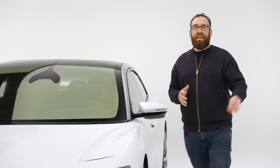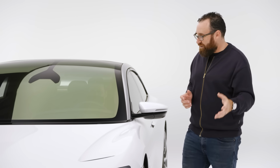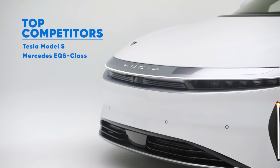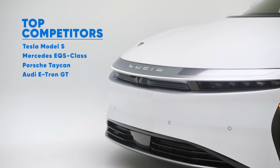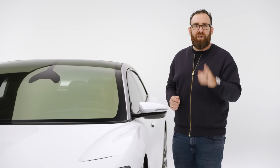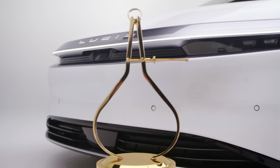Now, obviously, the Air is going to compete against other luxury, high-end performance sedans. We're talking about the Tesla Model S, but also the Mercedes EQS, the Porsche Taycan, and the Audi e-tron GT. You will notice, however, only one of those, the Tesla, has ever been called a MotorTrend Car of the Year.